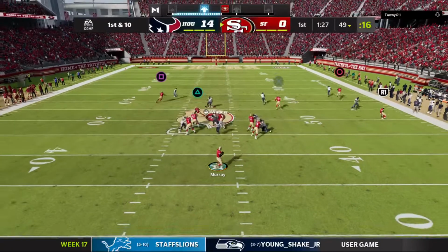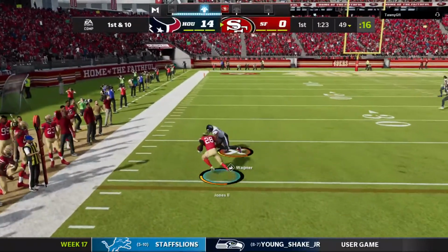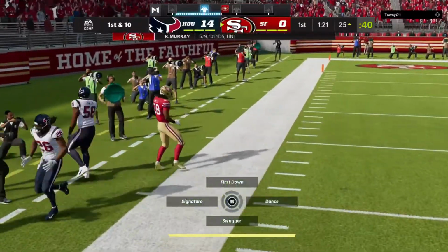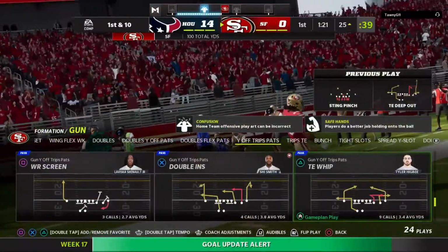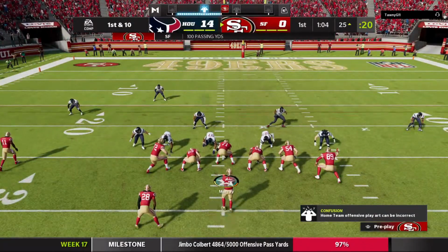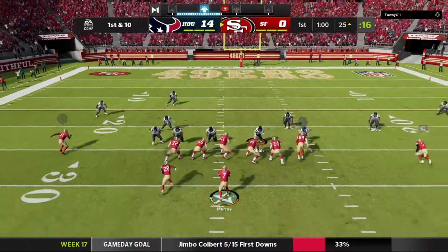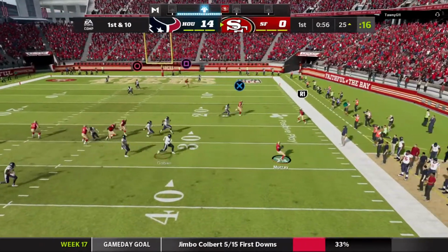On 1st and 10, here's Murray. This one swung out here to Jones. And some room to work. And he'll cross over out of bounds right at the 25. 25 yards there on the catch and run. And this has been a nice answer to the touchdown drive against them a few minutes ago because they've come out and reestablished the tempo. A nice throw there, and they're putting together a very strong drive as a response.